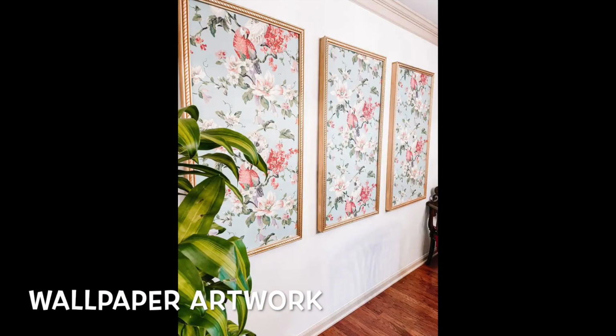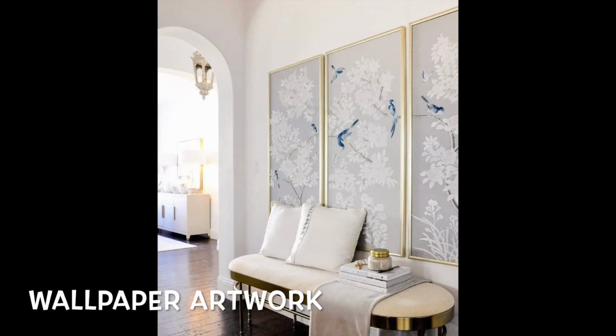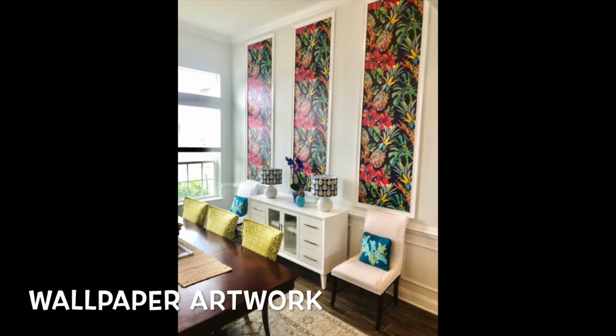So if you're not ready to commit to a full wall, no worries. Frame a piece of beautiful wallpaper and boom, instant art. It's budget friendly. You can use just a scrap of wallpaper that you got from somewhere, depending on what size artwork that you want, and it's super stylish. It lets you swap out designs easily whenever the mood strikes. This is a great idea.